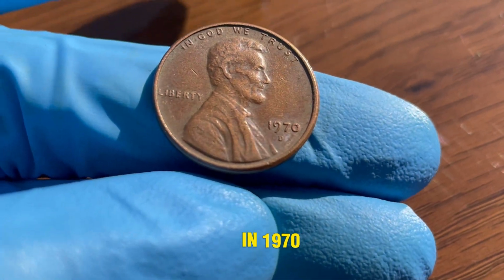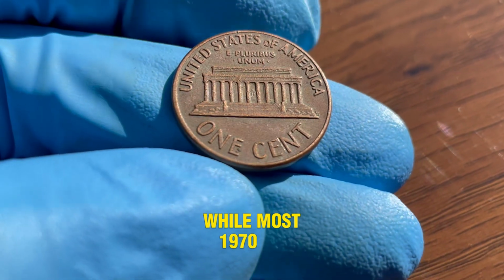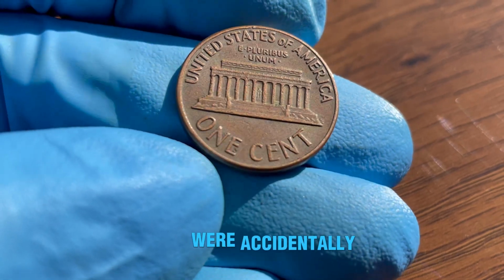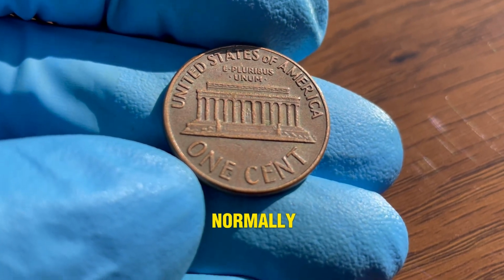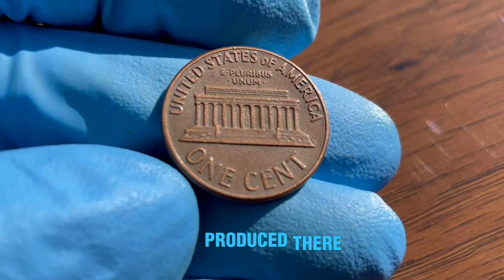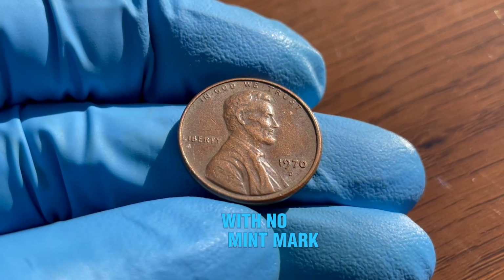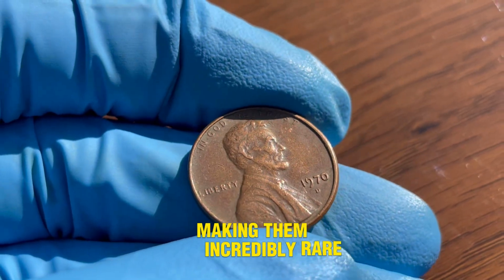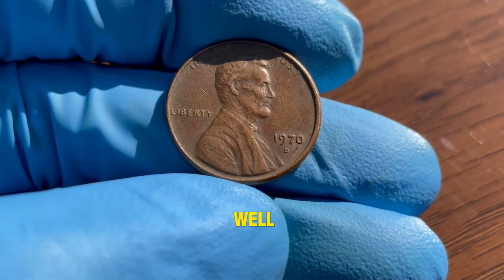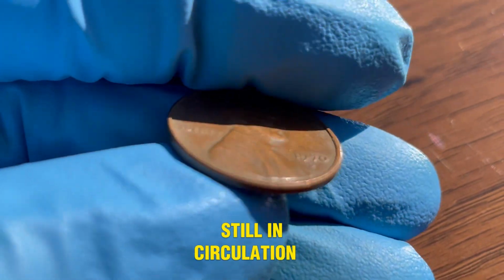In 1970, something extraordinary happened at the Denver Mint. While most 1970 pennies were minted as normal, a small number of these pennies were accidentally struck without a mint mark. Normally, the Denver Mint adds a D to denote that the coin was produced there. However, due to a mix-up, some of these pennies came out with no mint mark at all, making them incredibly rare. Now, you might be wondering, how rare are these coins exactly? Well, it's estimated that there are fewer than 20 of these mint error coins still in circulation today.